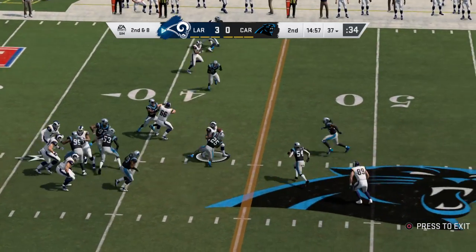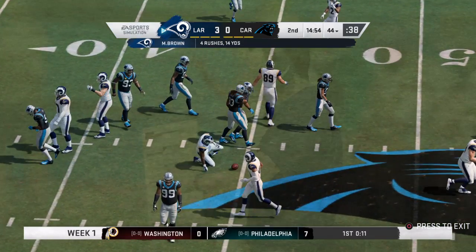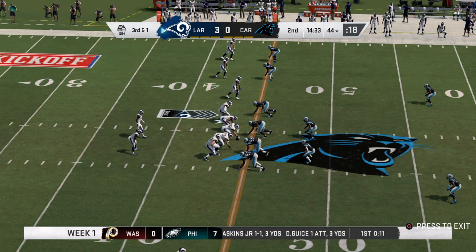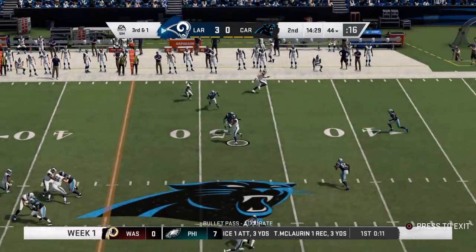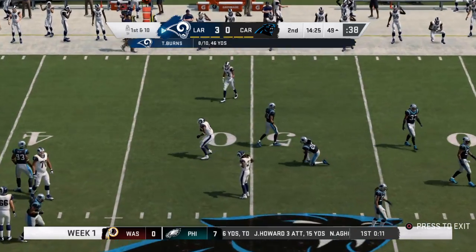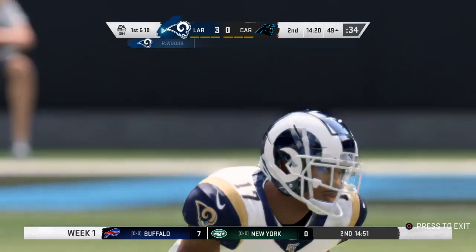Draw play for Brown. And this will be stopped at the 44. That one good for 7 yards. The Rams on third down, 2 for 5 to this point. They need just a yard here. It's 3rd and 1. And Woods has it complete. And he's got the first down yardage as he takes it down to the 49.